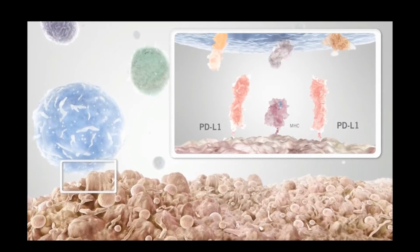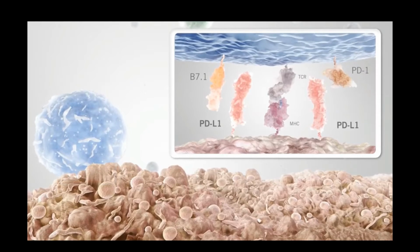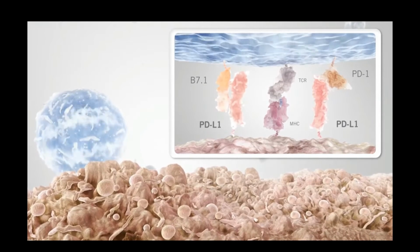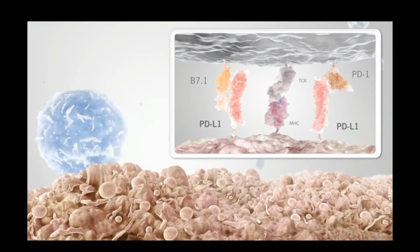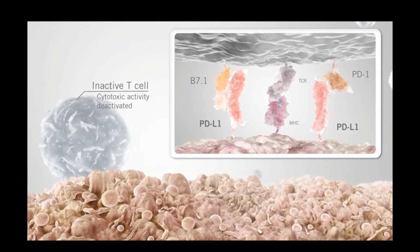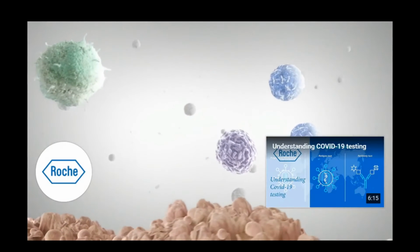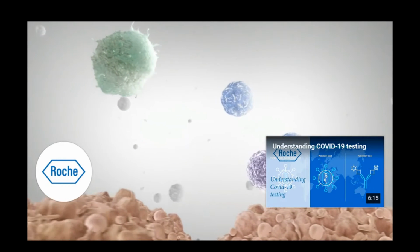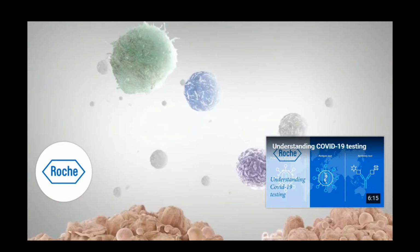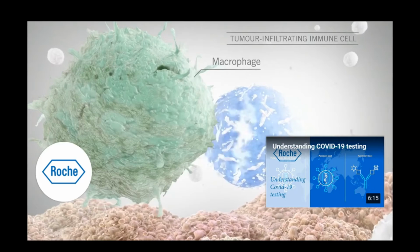PDL1 interferes with the body's anti-cancer immune response by binding to its receptors B7-1 and PD-1 on the surface of activated T cells, thereby deactivating the T cell's cytotoxic activity. T cells can also become deactivated when PD-L1 expressed on tumor-infiltrating immune cells binds to B7-1 or PD-1.